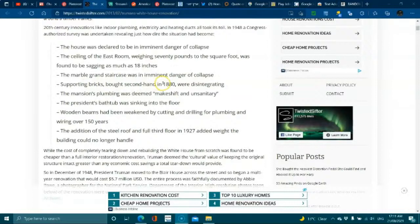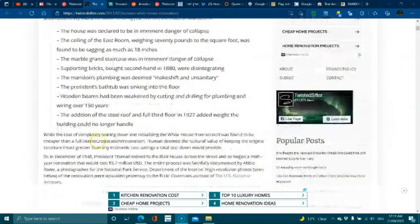Supporting bricks built secondhand in 1880 were disintegrating. The mansion's plumbing was deemed makeshift and unsanitary. The resident's bathtub was sinking into the floor. The wooden beams had weakened by cutting and drilling for plumbing and wiring over 150 years. The addition of a steel roof and the third floor in 1927 added weight the building could no longer handle.